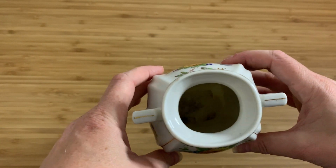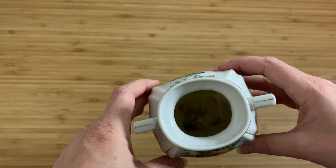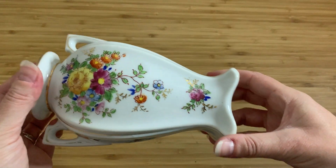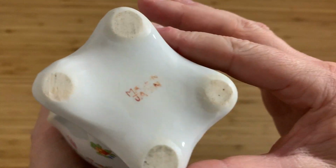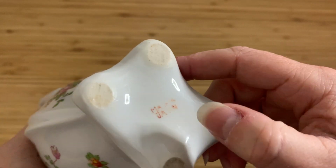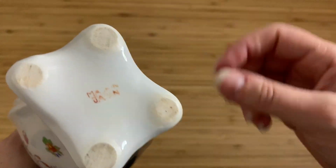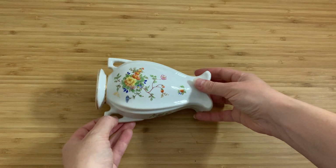Unfortunately, it's got dirt and stuff in the inside of it, which I can't really clean very well. Not for lack of trying, but I'll see if I can get it out. Underneath, it's going to be kind of hard to see. It says made in Japan, and that would have been put on, as far as I know, with a rubber stamp. That's not painted or anything.